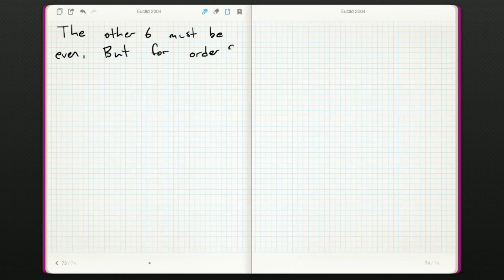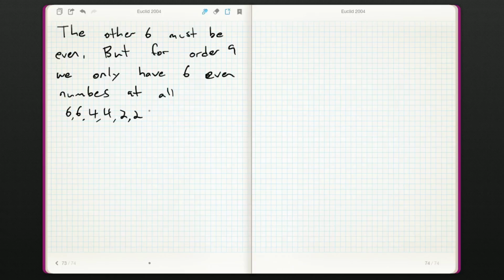But for an order 9 sequence, we only have 6 even numbers to deal with: the 2 6s, the 2 4s, and the 2 2s. Okay. And now we have to think, how can we arrange them in the gap between the 8s? So we'll just sort of zoom in. 1, 2, 3, 4, 5, 6, 7, 8, 9. 8 here, 8 here.